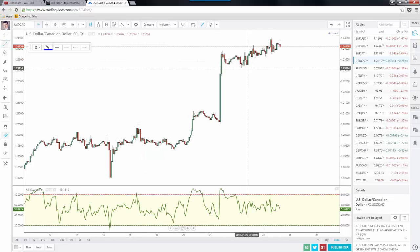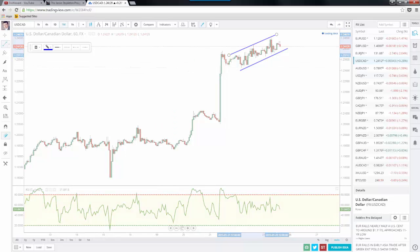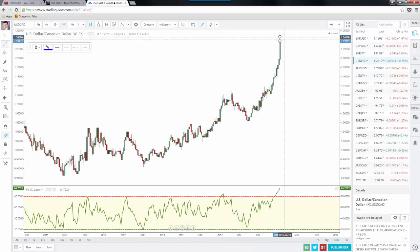We've got an ascending channel here. These ascending channels tend to break out to the downside, and we could potentially see a move here down into around 121.12s. So that's from 124.12s. So that's a significant several hundred pip move that we could see out of Canada today, and that would just be a gentle little retracement of this overall move.